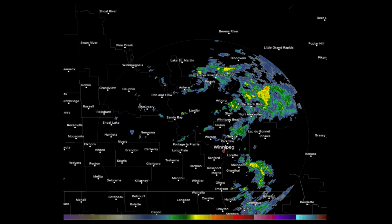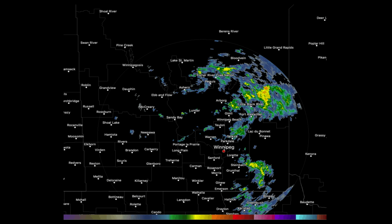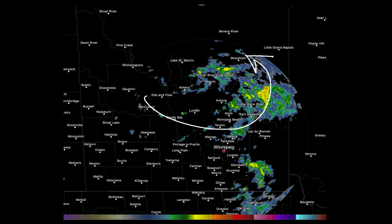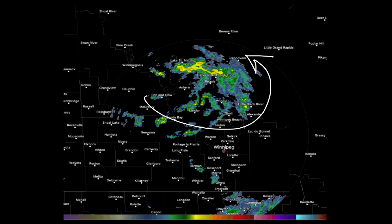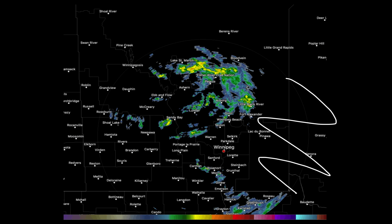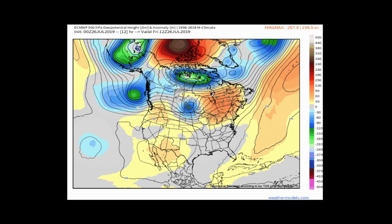Zooming in, taking a look at southern Manitoba right now, I really wanted to point out the really compact nature of this little storm system making its way through the area. Again, you see the counterclockwise flow around this little disturbance making its way through south central Manitoba. Again, perhaps seeing some thunderstorms redeveloping ahead of that across far southeastern Manitoba into southern Ontario.